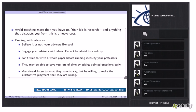If you have to teach, that's fine. But don't take so many courses because you want to be paid more or because you want to please your professors. Make time to do research. Our job is research.